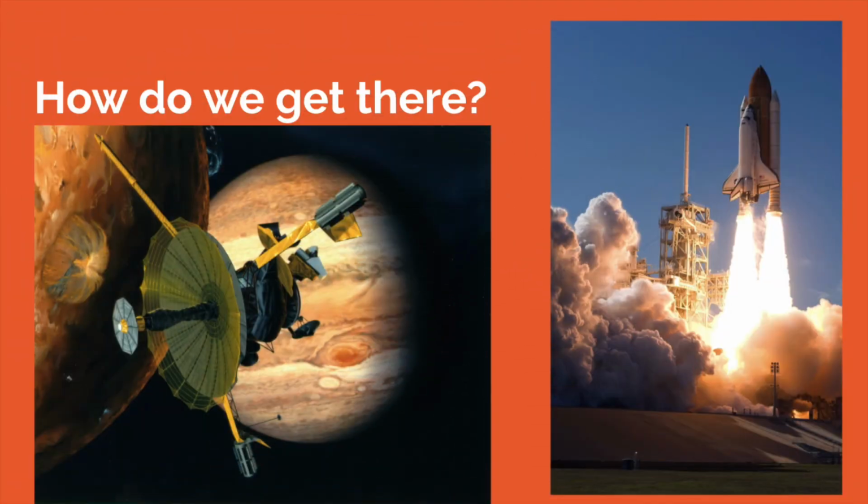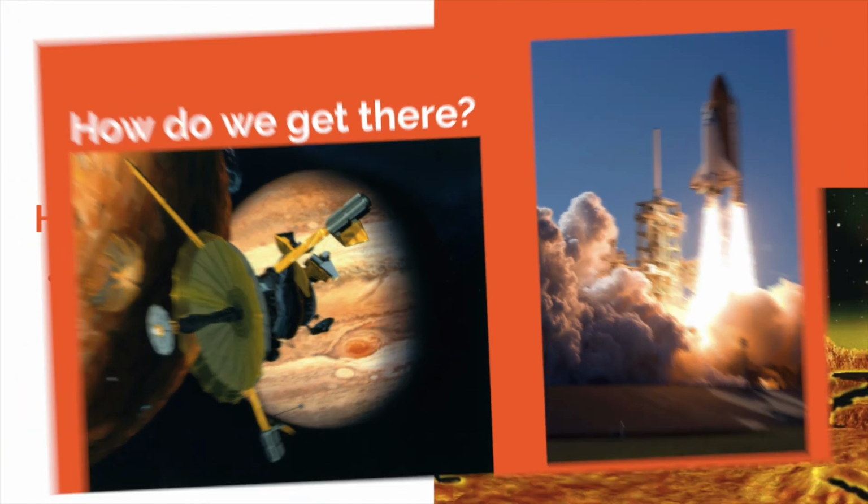How would we get to Io? We would have to fly by a spaceship, but honestly, it is humanly impossible for us to survive 34.5 million miles from Earth to Io. Therefore, we would have to send an automated spaceship in our place.